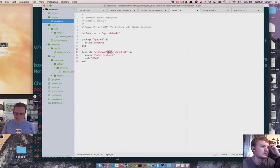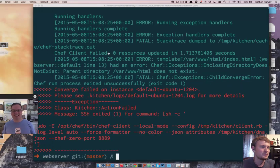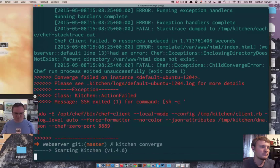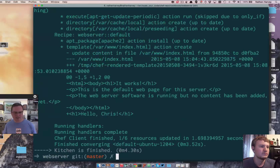Yeah. I guess I'm used to running on CentOS. Gotcha. This is the proper place for it on Ubuntu, right? So let's try this kitchen converge again. There we go. And so we can see here from our output that it removed the default homepage and it put in place the Hello Chris page.